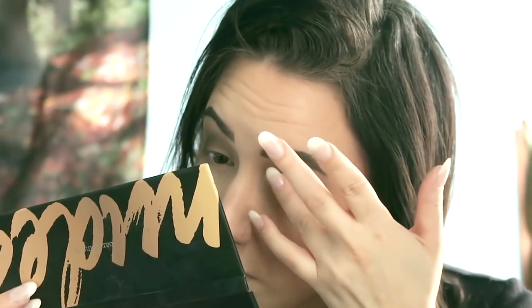So then I'm going to take my finger and I'm using Guest Star, which is a metallic-y, taupey color. And I'm going to put that on the inner corner, the inner one third of my eye.